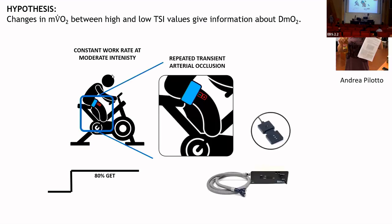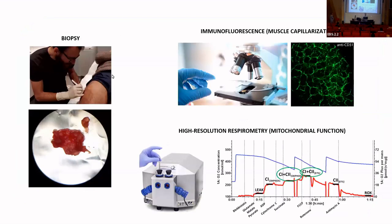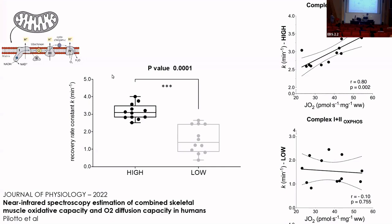So we asked the subjects to exercise, and immediately after exercise, we performed the repeated arterial occlusion test. We performed this test in 2 sections, 2 ranges of the physiological calibration: one where oxygen is available to the muscle, and the other where the amount of oxygen available should be lower. We also took muscle biopsies in these subjects, and we compared the numbers that we obtained by NIRS with high resolution respirometry, the ability of mitochondria to use oxygen, and indirect measures of capillarization, which are a good estimator of diffusion capacity.